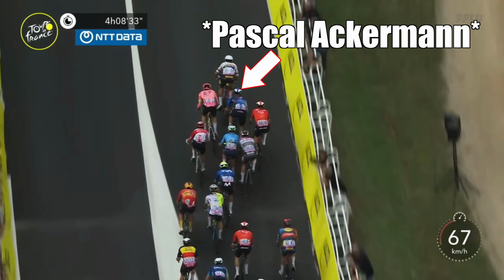There's Mads Pedersen from Lidl-Trek. He's all the way on the left. I'll give you a front view now as all 10 riders started turning left when it's straight to the finish, but Mark Cavendish wanted to go left. So as he's going left and all nine riders are going left with him, look at the hand there, the left hand of Mads Pedersen.